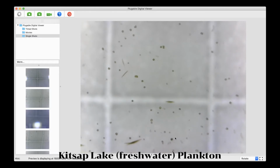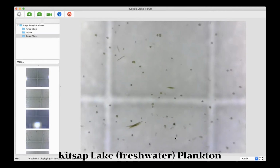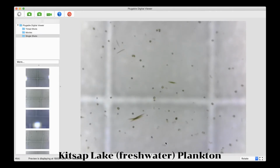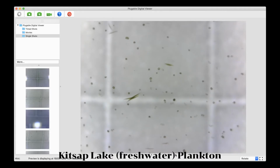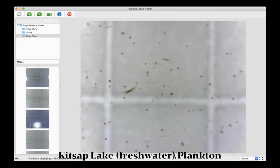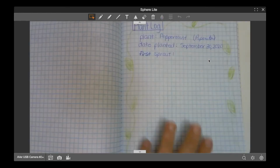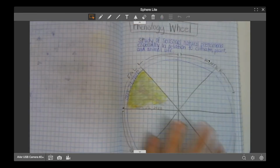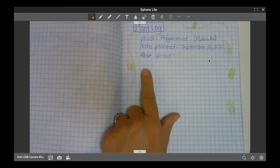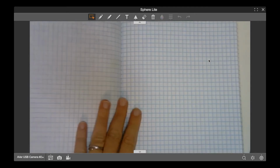So let's get to drawing some of these specimens. You can always go back in the video to see some of these to get them drawn. Now, like a good scientist, I am going to draw my observations. So I'm going to go to my next available page. Here's my plant log, which is right after my phenology wheel. Plant log, don't forget to check your plants. Are they getting watered? You don't want anything to happen to your peppermint.